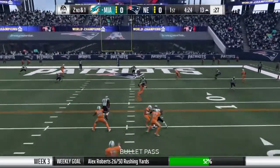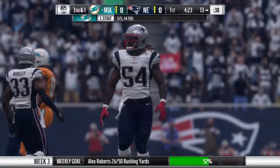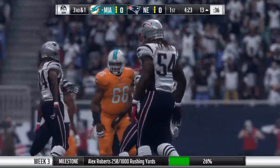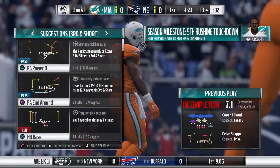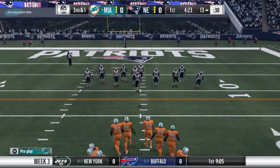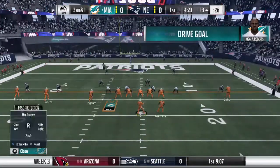Now a shotgun snap as they'll look to throw. And he whips that one incomplete there. Everything about that play tells you about today's NFL offenses and what they're asking out of running backs. You can't just be a guy who can run the football. You have to be able to catch it as well. And he didn't get that done on that play.